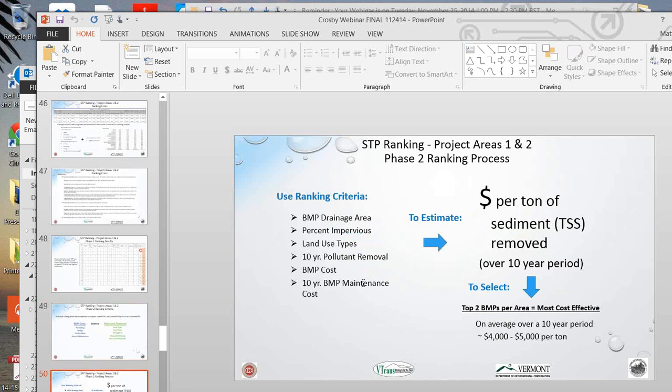And we used that ranking criteria to come up with, as I said before, a 10-year pollutant removal. So each annual removal, we just multiplied it by 10 to come up with how much removal would take place potentially if everything stayed the same in the subwatershed and that BMP or STP was maintained. So that its efficiency was maintained throughout that 10-year period. And then we essentially added the 10-year BMP maintenance cost. So each year, that cost got added to the total principal cost.